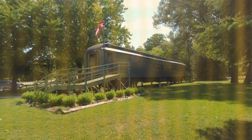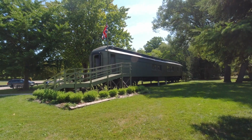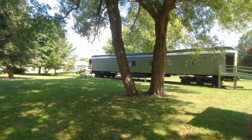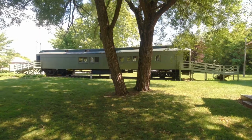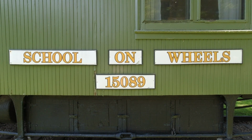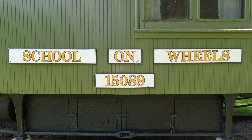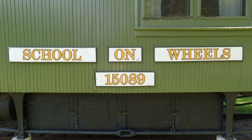In the small town of Clinton, Ontario, rests a rare and unique rail car. This rail car didn't carry the typical cargo or passengers you might expect. Instead, the Canadian National Railway School on Wheels Number 1 carried, you guessed it, a school classroom, as well as a living quarters for the teacher and their family.